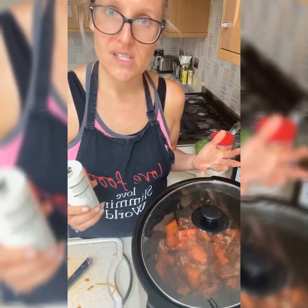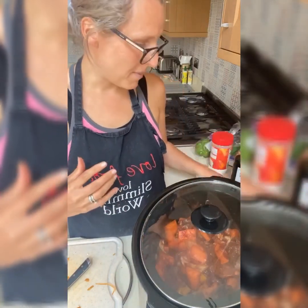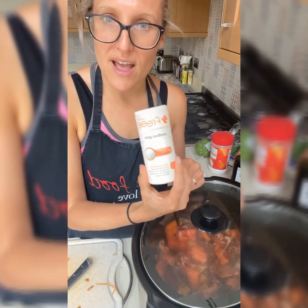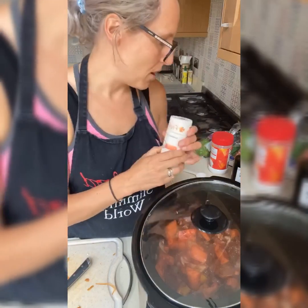Mix it in slowly, give it a little bit of time, see if it's thick enough. If not, chuck a little bit more in and keep going until it's thick. But if you leave your top off, it tends to reduce down and thicken up anyway. But xanthan gum is way better than using cornstarch and flour to thicken your food. So next time you're in Tesco, or I've never seen this in Aldi, maybe Morrisons and Sainsbury's will have it, go to the gluten-free section and get yourself some xanthan gum.